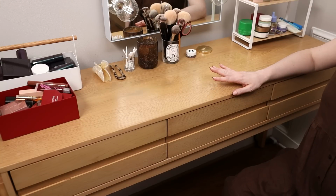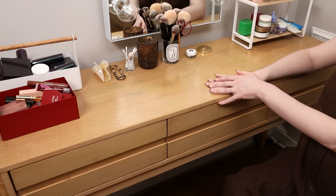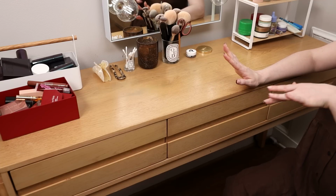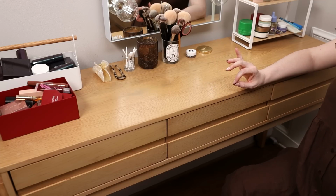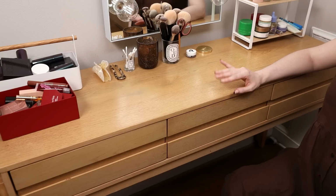Okay, it's time to pick out the next round of products, and I'm not going to have a guideline this time. So I'm not trying to shop my stash for any particular trends. I really want to pull products that I feel really super excited about wearing right now.